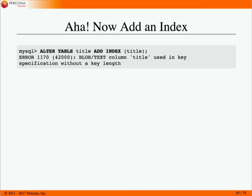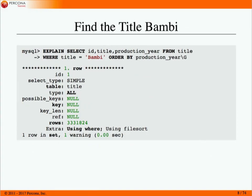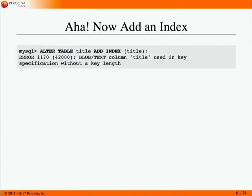So what's the rule? When I want to access my data in a more efficient manner, we need to add an index. We're going to add an index, usually by default on my equalities, okay? That's the first one that we're going to add, so that's on the title column. I can't do that easily because what's the maximum size of a text field? Does anybody know offhand? There you go, 65,535 bytes. Well, InnoDB has internal limitations that say we can't create indexes that big.